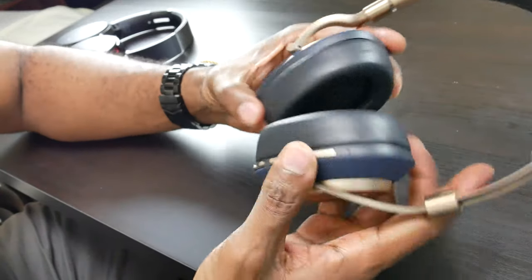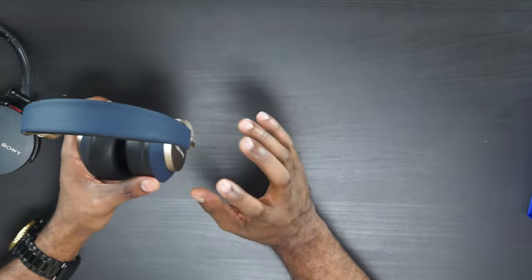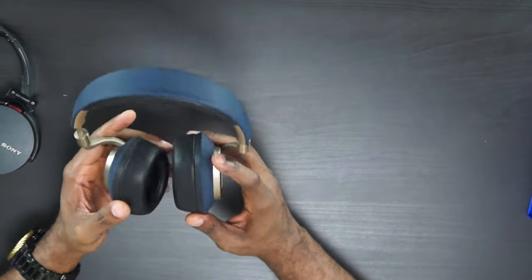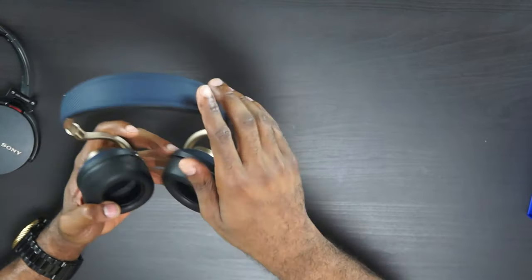But with these, they do everything above those low frequencies really well. Everything is crystal clear, it's natural. That's how I would describe the sound identity of these headphones. But for the lower tones, so the bass, it's probably lacking in these headphones.